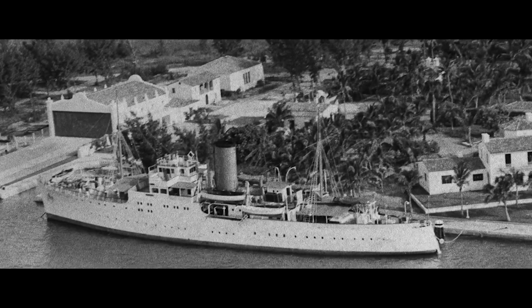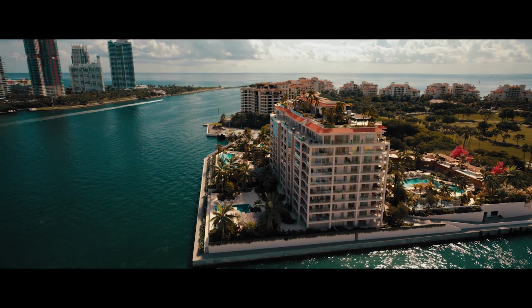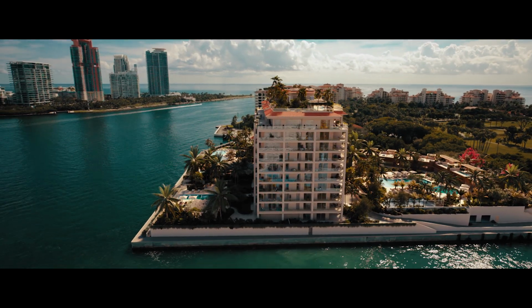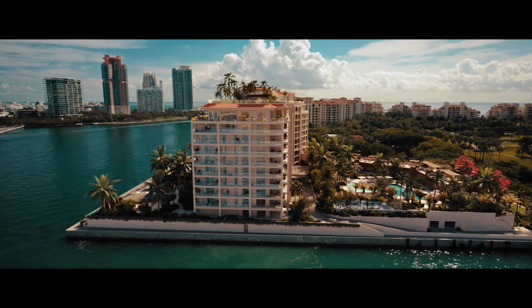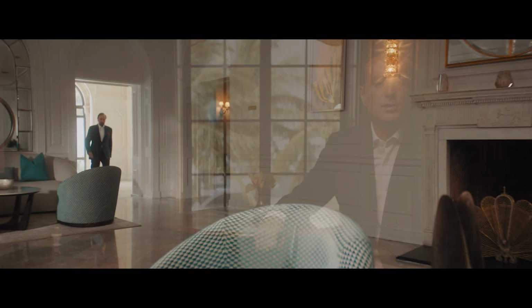Sitting here in the courtyard of the Vanderbilt mansion is pretty special. You know, he originally built this place in the 1920s to spend time with his family, his friends, and luminaries of that time. And we are continuing that tradition over 100 years later with the residences at 6 Fisher Island. We are working on the last plot on Fisher Island. That's not only a great privilege, but it's a responsibility. It's an iconic piece of land with an amazing location, an exclusive island in Miami Beach.